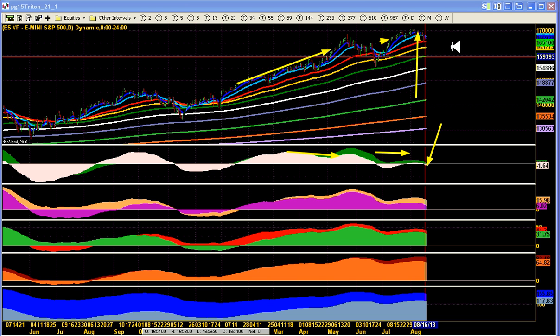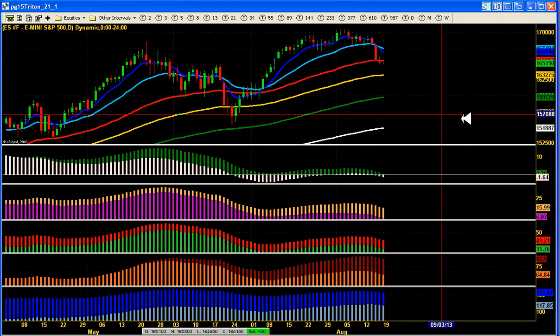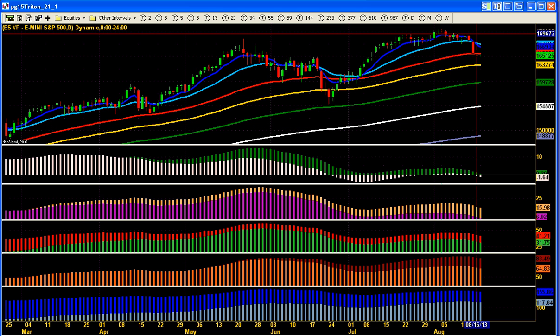And what I see happening is, let me move this out so you can see it a little better. It's now 6:30 Central Time on Sunday, and we have already cracked this exponential moving average. This is the 55, this is the 89, this is the 144, and this is the 233.